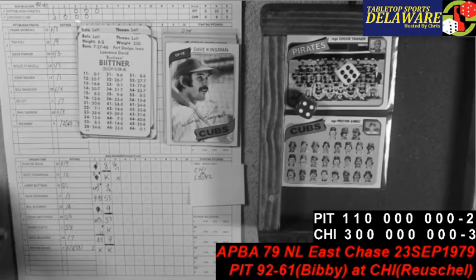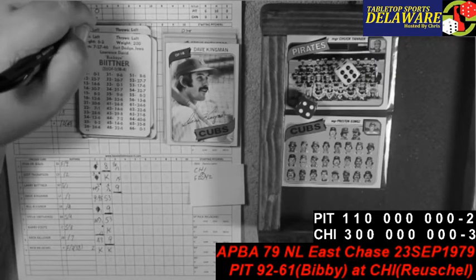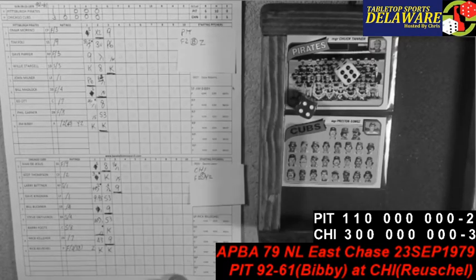4-6, 32. Fly ball to right field. This one hit right at Parker. Takes a step back, a step forward, shifts to his right, glove up, and makes the catch. So that is going to be no runs since the top of the 2nd inning. And the Cubs lead the Pirates by a score of 3-2.